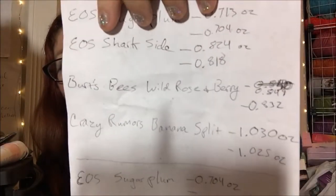There. Because I forgot to show up the last one too. So, EOS Sugar Plum we already wrote down because we roll that back in for next week. So 0.704 for our starting point.